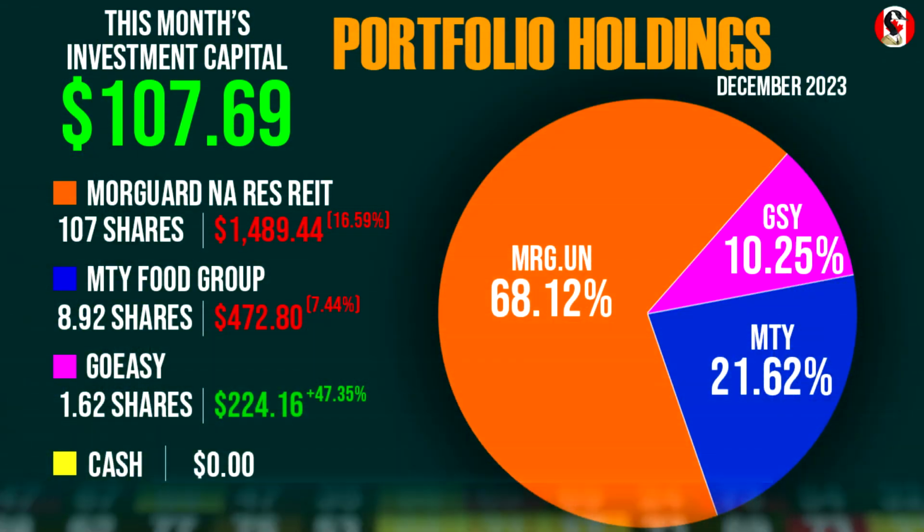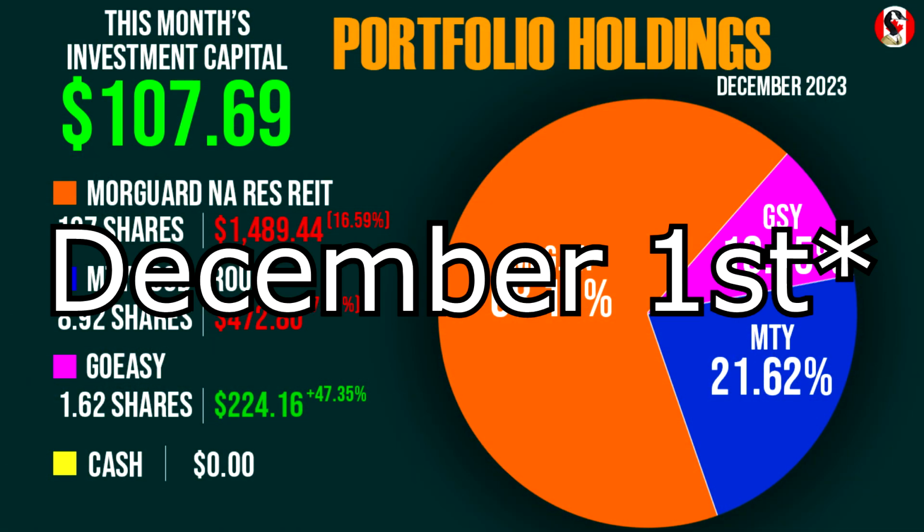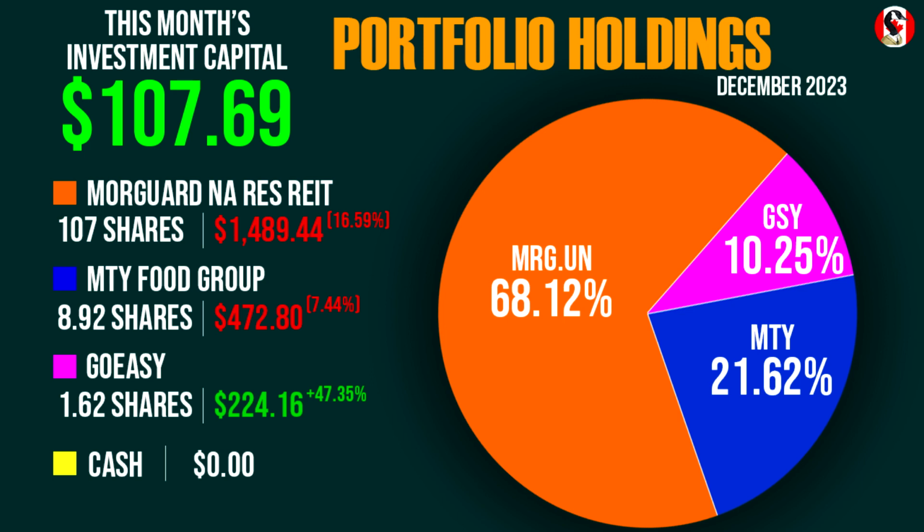So, as of the market's close on Friday, November the 3rd, the portfolio holds 107 shares of the Morguard North American Residential REIT worth roughly $1,489, about 8.9 shares of MTY Food Group worth nearly $473, and the same 1.62 shares of Goeasy, which are now worth roughly $224.